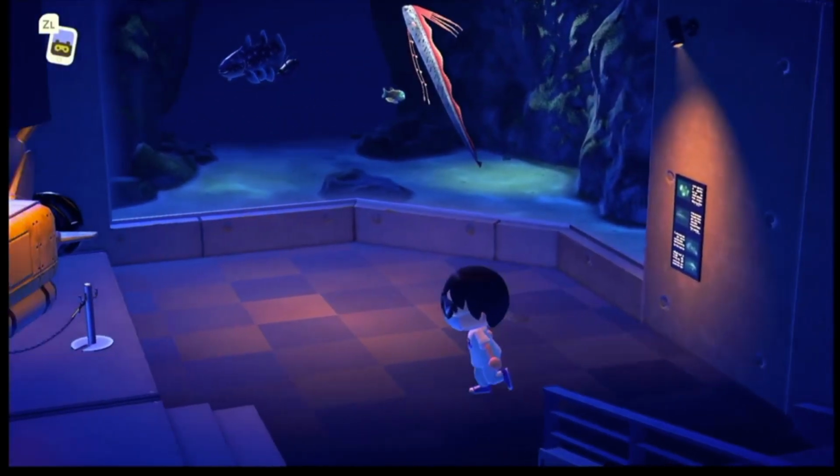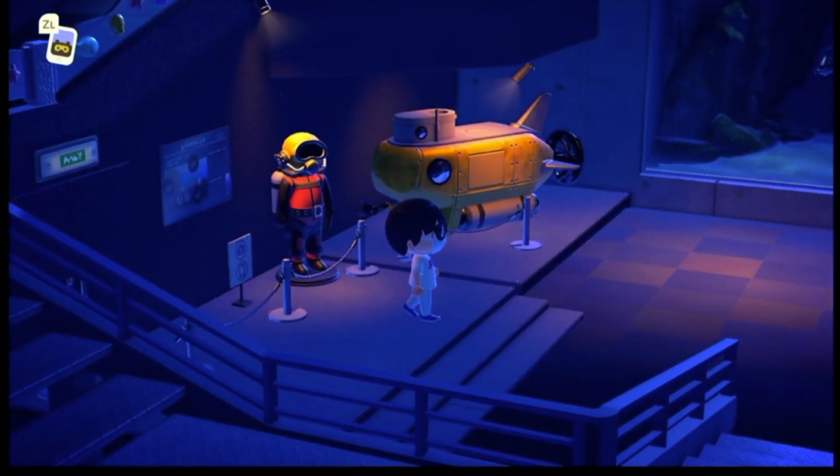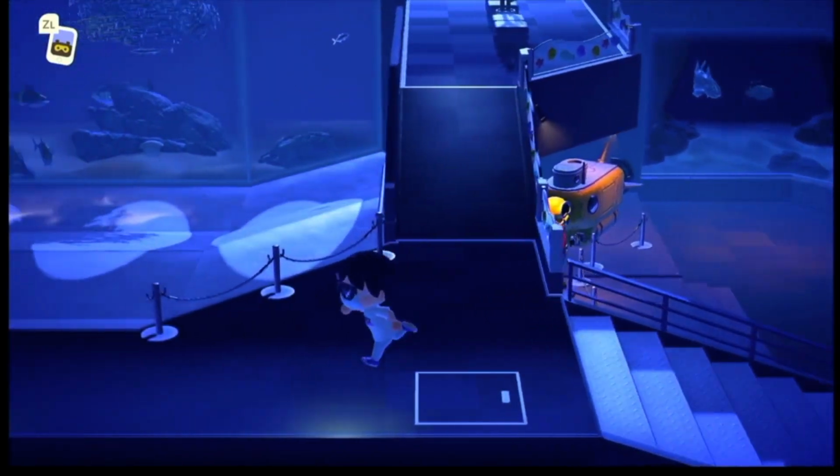Just in case any of you guys are wondering, you actually get these things not by fossils, but when you get your first fish down here. Just to let you guys know, because I know a lot of people ask me that question.